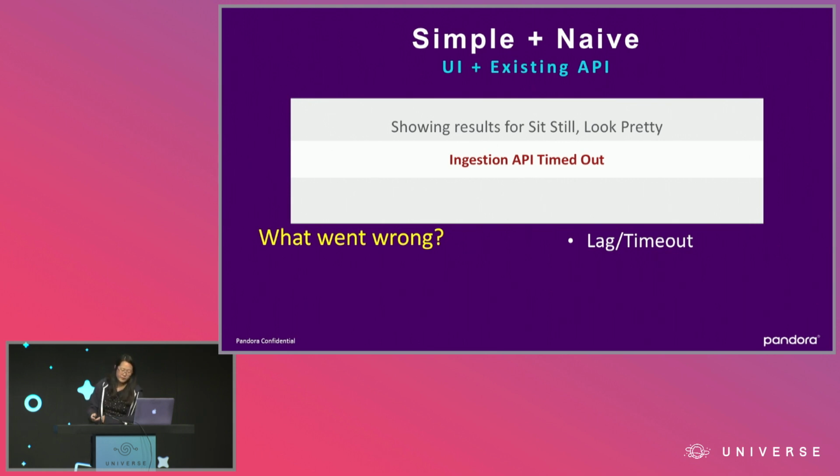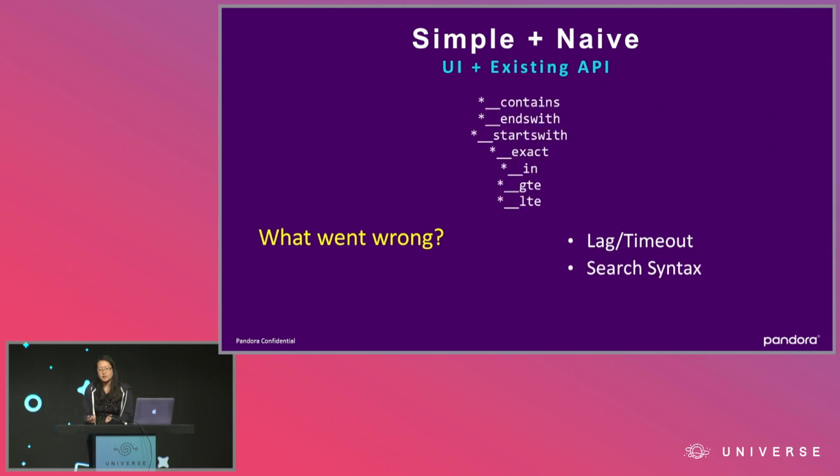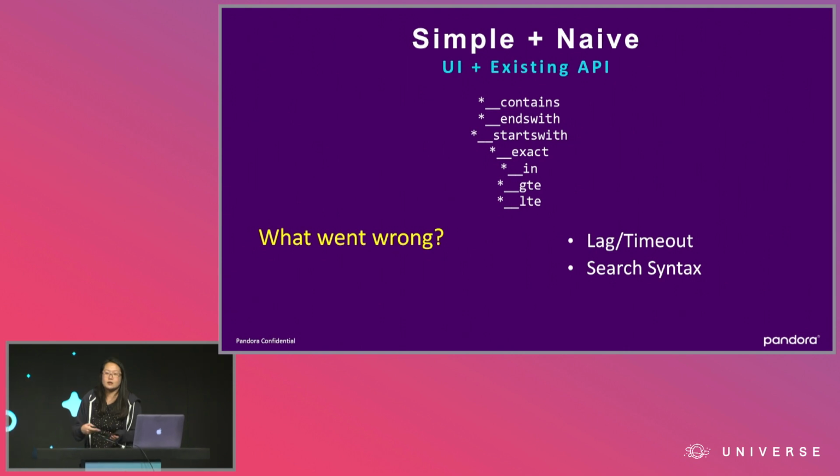Another reason is that the search syntax itself was SQL-based. So ingestion utilized Postgres, which meant API requests had to send arguments in the form of SQL syntax. This isn't the friendliest of user queries, and so this added more to our curators' workload, as they had to become familiar with a clunky syntax.